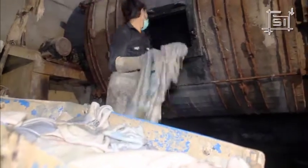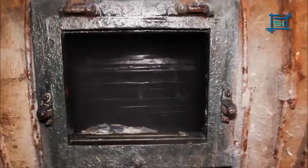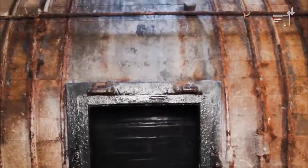Then, the skin is put into the drums for the deliming of the skins. It is important to delime the skins as it helps the removal of unwanted proteins and balances the pH level of the skin for the batting process.